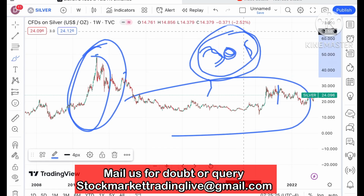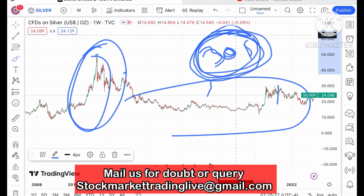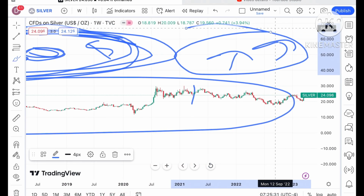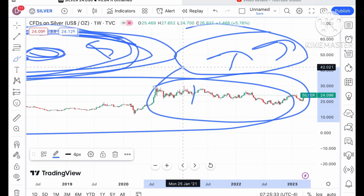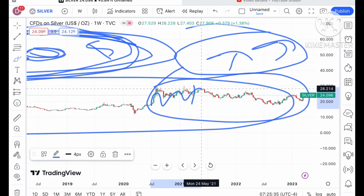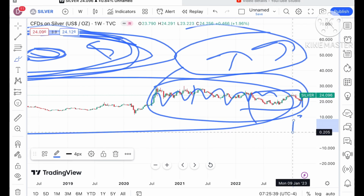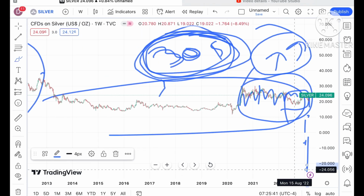So if the price comes close to this level, the probability of going further high is there. But if the price doesn't sustain this level, it can move further low, because it was moving in this zone for quite some time. Once the price falls below this level, we can see it move further low.